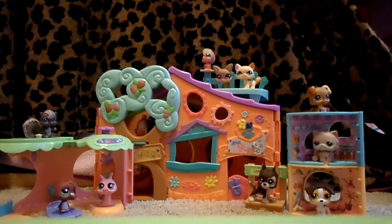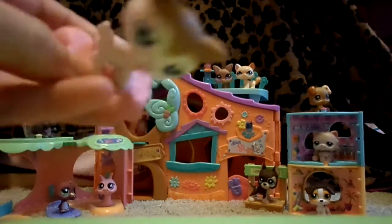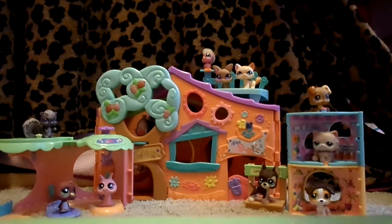Okay, next I have this little dog, and it is sitting on a dog bone, which just has a bite out of it. It's really pretty, and she's just so cute. And they're on stands too.